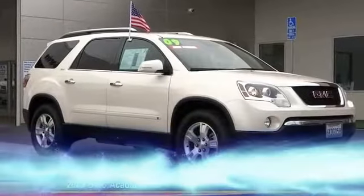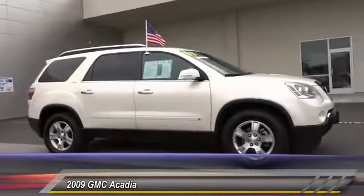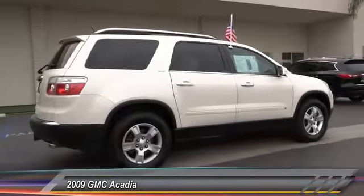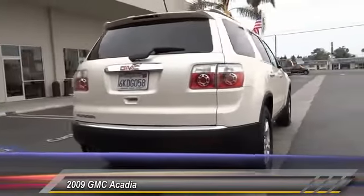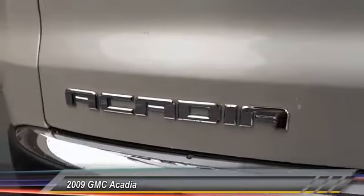The 2009 Acadia. The GMC Acadia has great capability coupled with exceptional safety, offering better highway fuel economy than any other 8-passenger SUV, advanced technology, and thoughtful ergonomics. The Acadia is a premium utility that rejects compromise and is priced below $20,000. This vehicle has less than 80,000 miles.